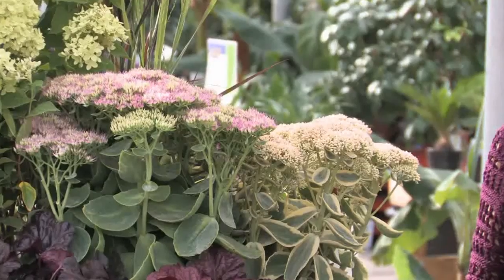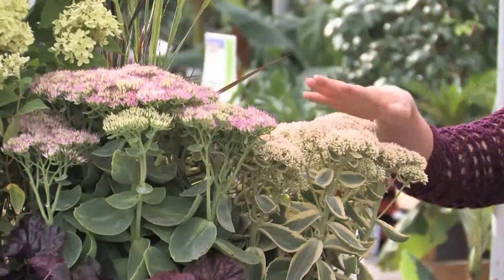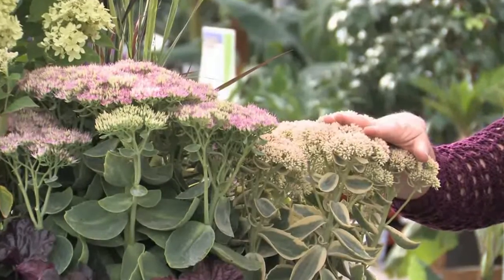Like these on this side here are mostly the perennials. So you have your sedums, which are amazing. They are heat tolerant. They love the sun. They're drought tolerant too, so they don't take a lot of care. And these seed heads, the flower heads, will actually attract your butterflies and your pollinators as well.